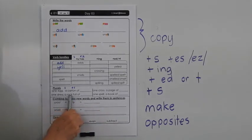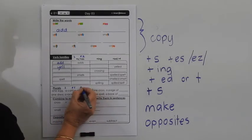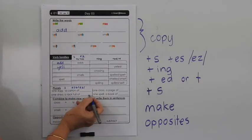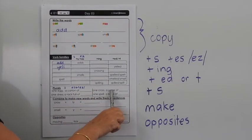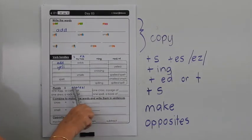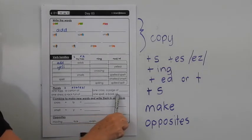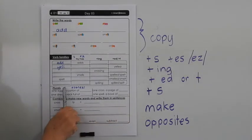One dress, a rack full of dresses. If you hear iz at the end of a word, you know you're going to write ES there. One cross, a page of crosses. So if you hear iz, you know you're going to write ES at the end. One spell, a book of spells. So you're only going to write an S on the end because you can only hear an S sound.